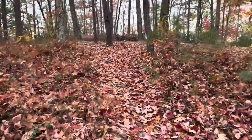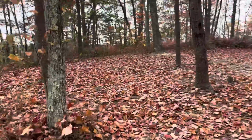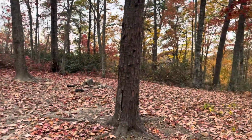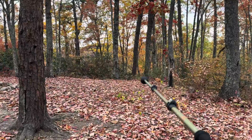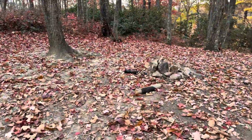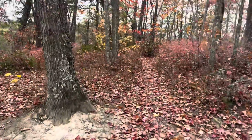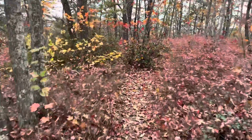Coming up on the second campsite. Once again, another nice sized campsite. Trail continues around the lower side, straight across there. We got a fire ring here. This campsite also has a little overlook off of it. Follow this little trail here towards the ridge end.